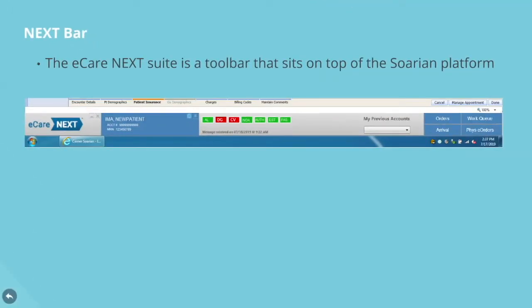The Next bar. eCare Next consists of a toolbar that sits on top of the Soarian platform. Using an alert system, staff will be aware of any issues with the account as they go through their current workflow at scheduling, check-in, and appointment management.